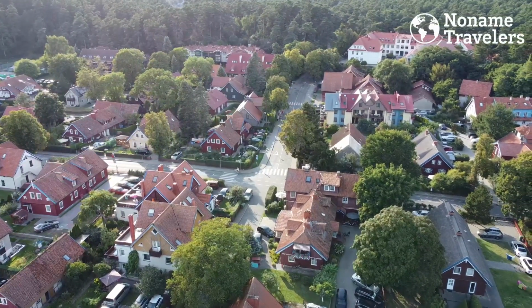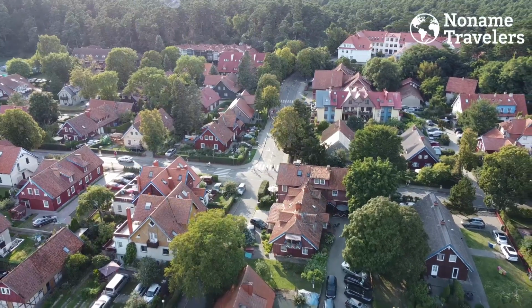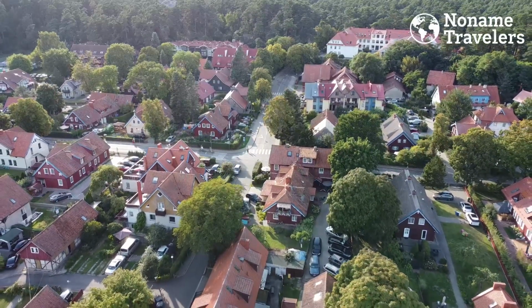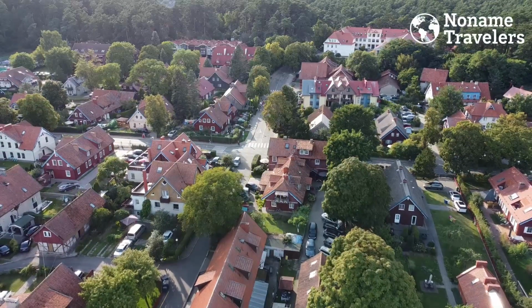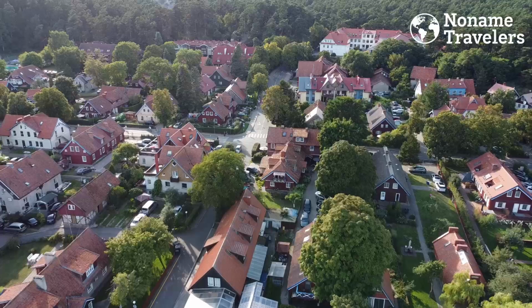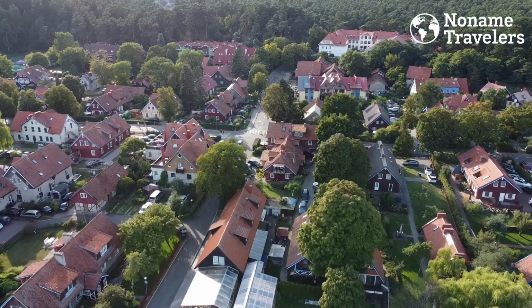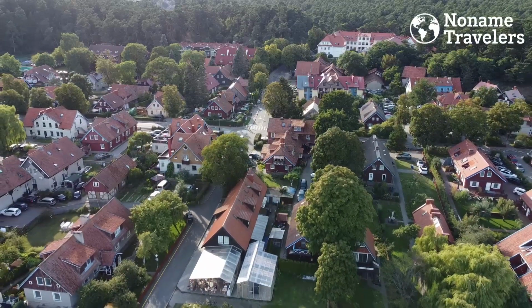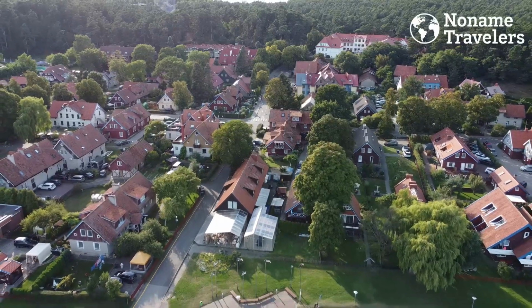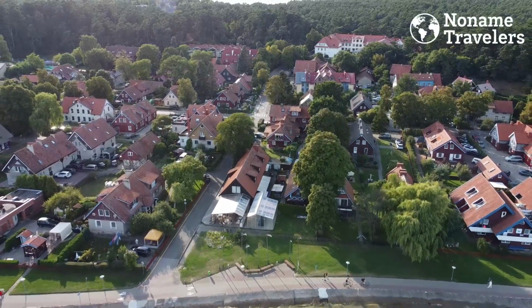As we continued exploring Nida, the view from above revealed an even more beautiful side of the town. The iconic, colorful wooden houses sit neatly in rows, painted in traditional shades of deep blue, bright red, and natural earthy tones. This unique Curonian style goes back generations, originally built by fishermen and later cherished by artists who fell in love with Nida's peaceful atmosphere.